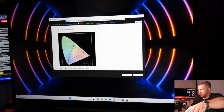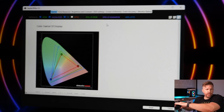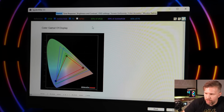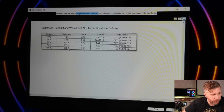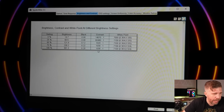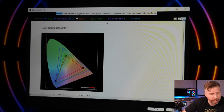All right, so keep in mind, this tool I have underestimates the color gamut by usually 7 to 8%. Let's call it 7%. So 65% of sRGB, so we're around 72% of sRGB. Not amazing. 49% of Adobe, 48% of the P3 color gamut. We did pass 300 nits brightness. I actually did not think this was going to hit 300 nits brightness, but it did. 1030:1 contrast ratio, which is also pretty good. So the primary weakness of this display is just the color gamut. It's just not a super vibrant color gamut display.